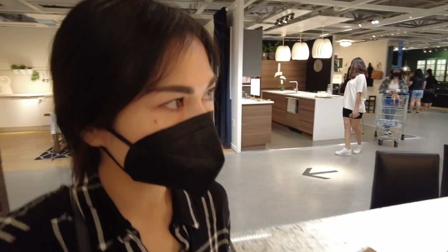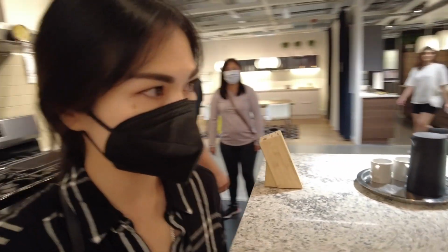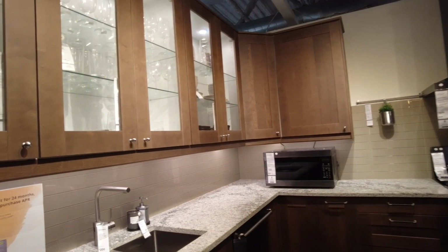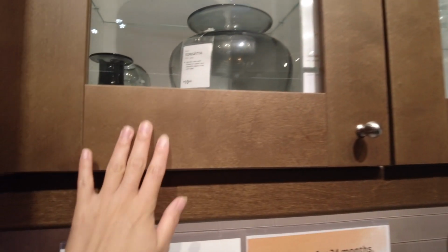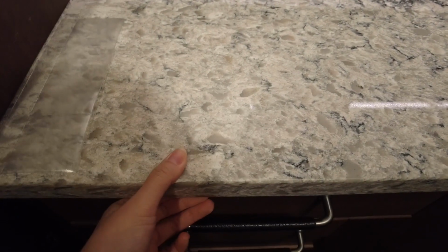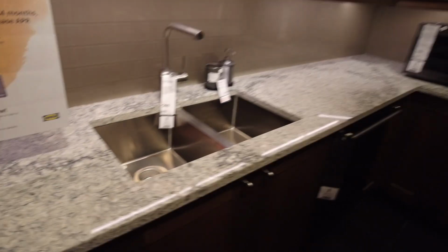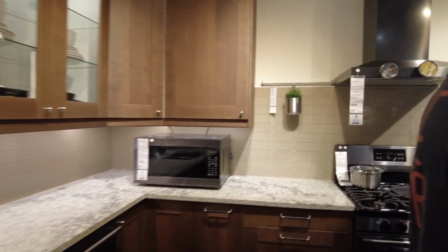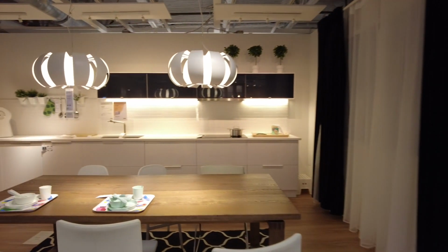We're over here in the next showroom for the kitchen, and the color combination here is a little bit darker. We have this lighter wood and this gray countertop. I actually don't like this combination as much as the other one. It looks a little bit older. This one is ultra modern.